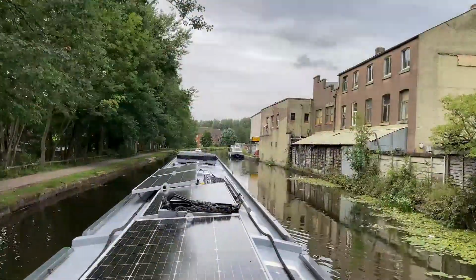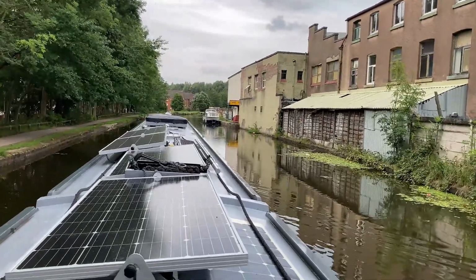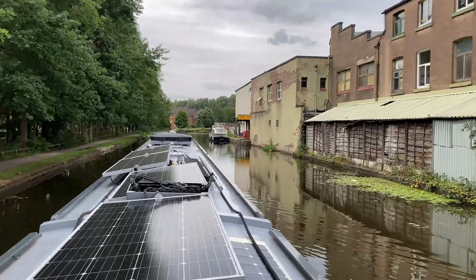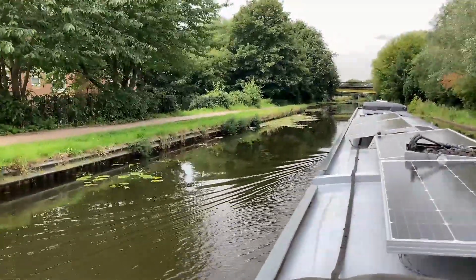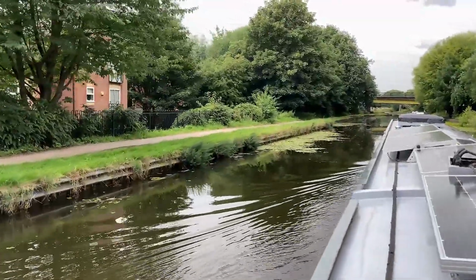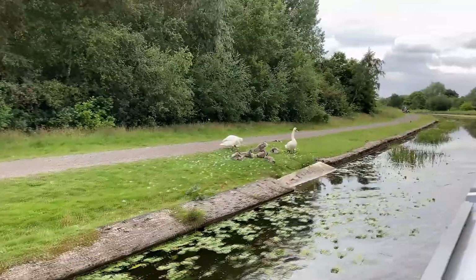We're coming through Leigh, and what we're looking for now is where Nick Branford is based, because that's where we're going to stop to have the work done on Amy Jo, and it's got to be along here somewhere, because I know a dry dock is involved, so we'll see if we can find him in a minute. Looks like Mum and Dad are being kept quite busy with this little lot.